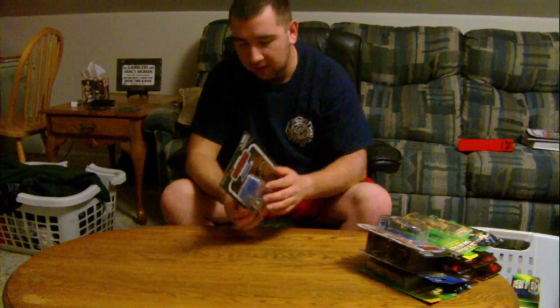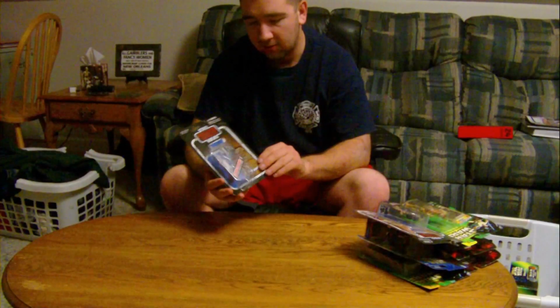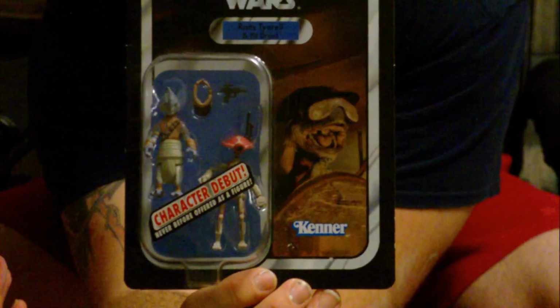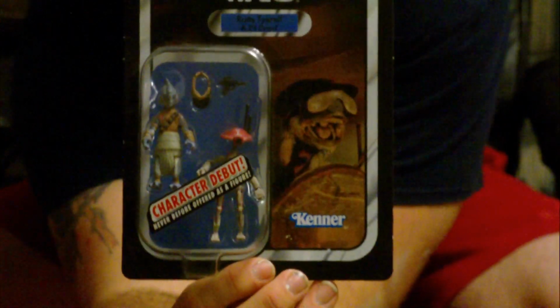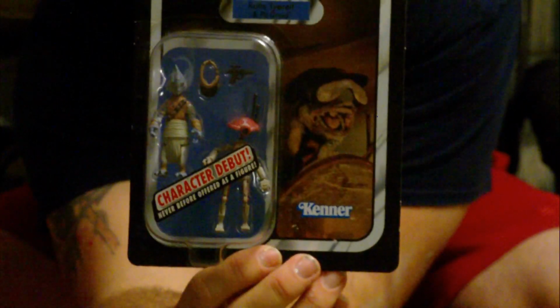Next, from the Phantom Menace, the Vintage Collection, is Rats Tyrell and a Pit Droid. Now, his character comes with, just making sure I got this right, it is a character debut. It comes with his little blaster and his visor hat. So if he was wearing it, he would look like an accountant or a frat boy, a poker player, a little midget frat boy with a big pointy head. But he's a little tiny fella.